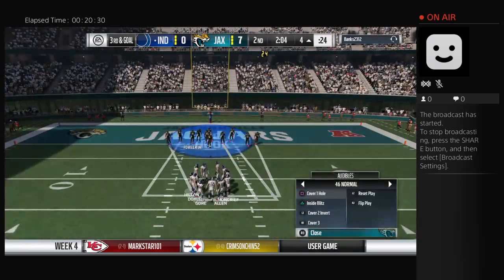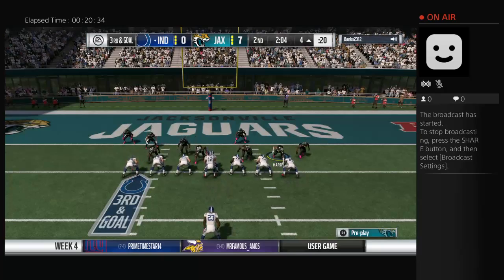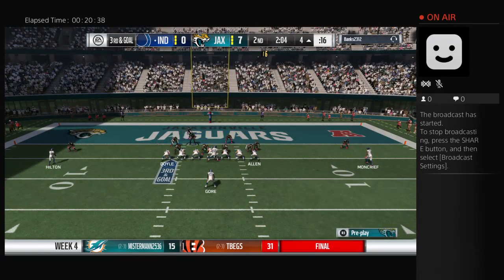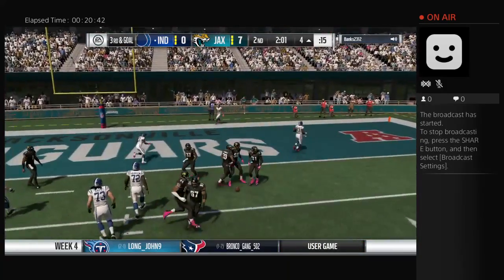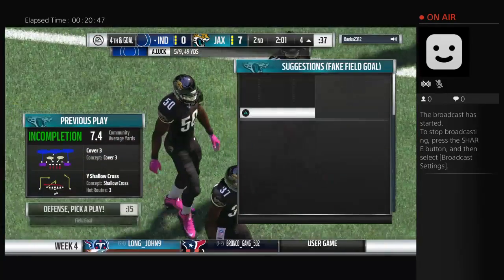And the 2-minute warning lurking. This will probably be the last play before we hit it. Yeah, they want to get themselves in position to score in this last shot before the clock hits. Now Luck on 3rd and goal. And he dropped it. Now it was tipped. Altered the ball a little bit, but he dropped it.